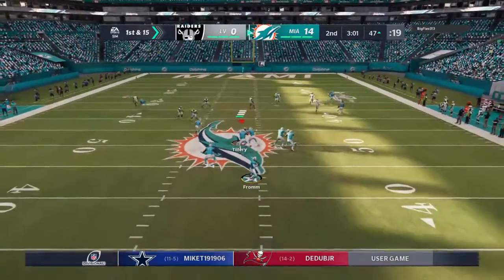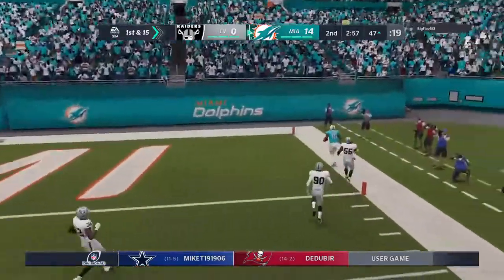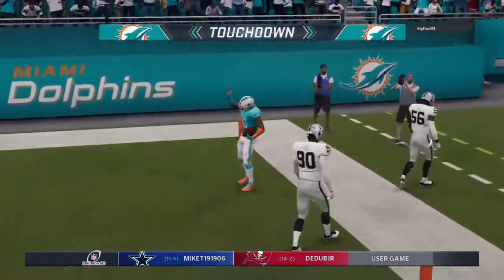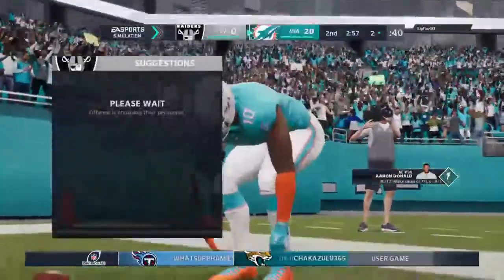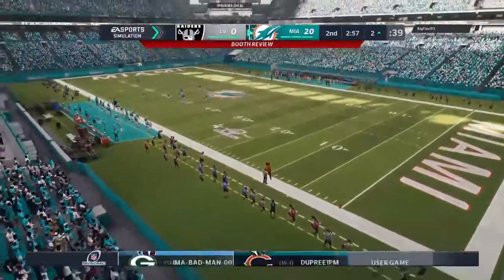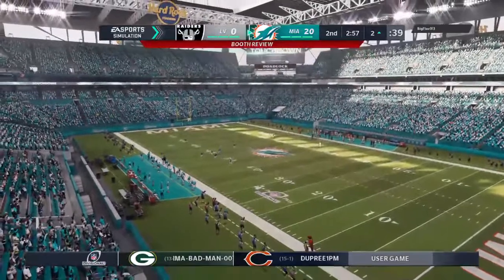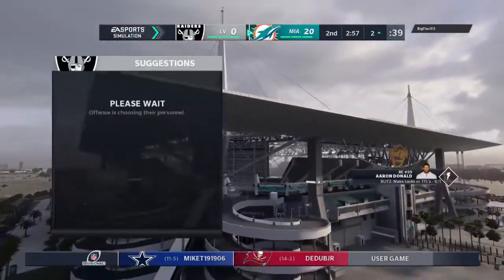Out of the shotgun, here's Fromm. He'll fire this deep for Ayuk. And that is caught. Touchdown, Miami. Brandon Ayuk, 47 yards. And the Dolphins are able to extend that advantage. So simple math here in the first half. They've had 3 drives offensively, and they have scored every time, and they've got the lead.